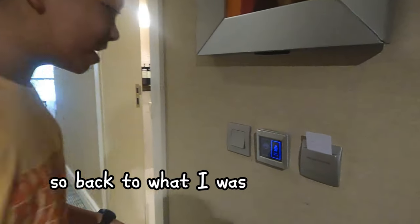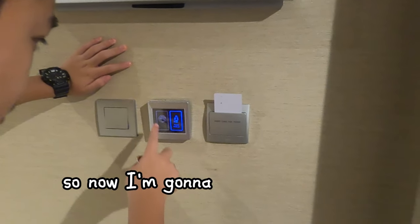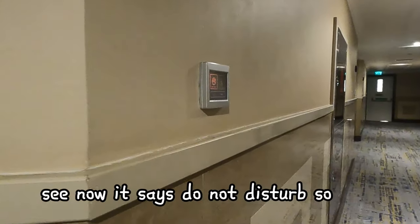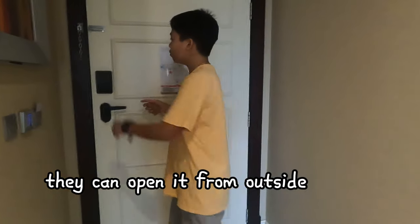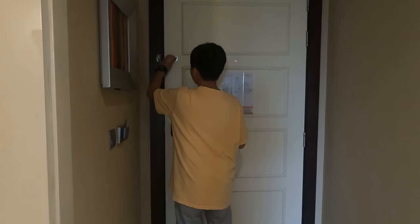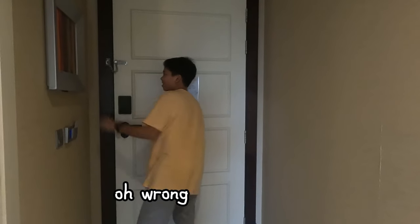So back to what I was saying about the sign, as you see there, it was for when you want to clean your room. So now I'm gonna set do not disturb. So now let me show you guys. See? Now it says do not disturb. So yeah, now let's go inside, guys. I'm just gonna put make up the room and then let's just close the door real quick. They can open it from outside. If you wanna lock it, you're gonna put this on it. Wait. Oh, wrong. There you go.